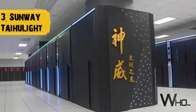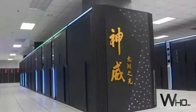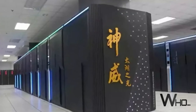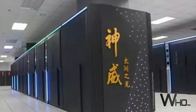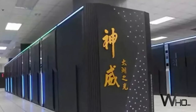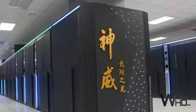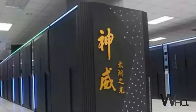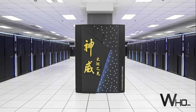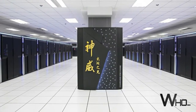Number 3. Sunway TaihuLight. Speed: 93 petaflops. Cores: 10,649,600. Vendor: NRCPC. Location: National Supercomputing Center in Wuxi, China. The computing power of TaihuLight comes from a homegrown many-core SW26010 CPU that includes both computing processing elements and management processing elements. A single SW26010 provides a peak performance of more than 3 teraflops thanks to its 260 processing elements integrated into one CPU.